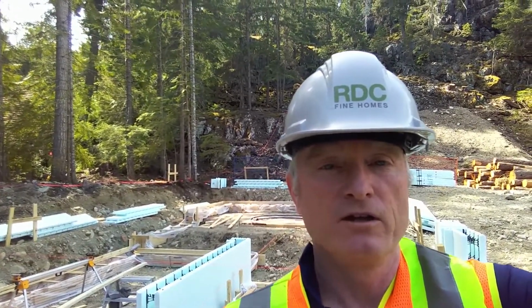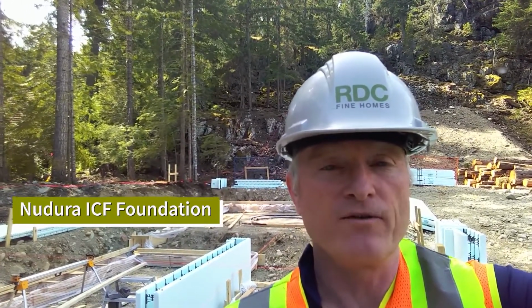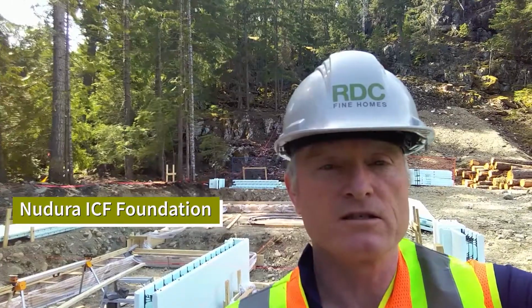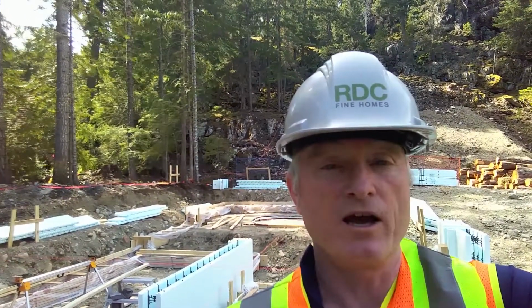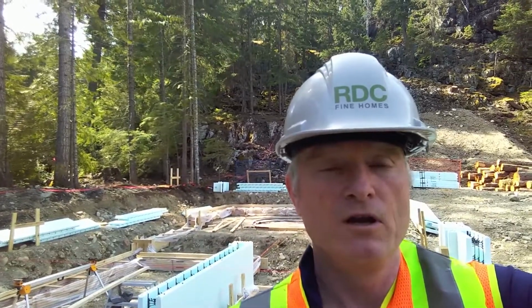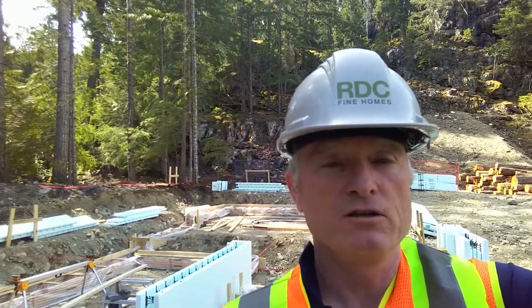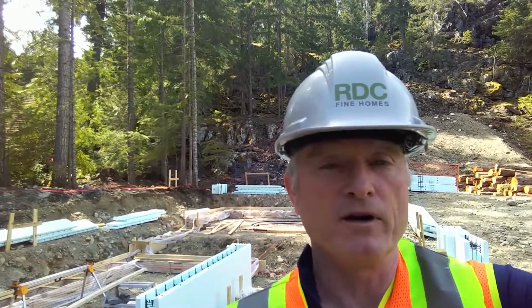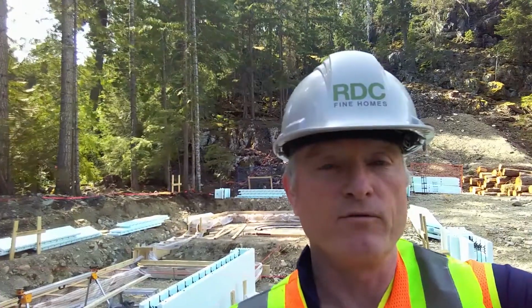Just getting started on the footings and the Nudura ICF Foundation, looking to pour next Thursday. And this is an exciting project for us. We have panelized all the floors, walls, and roof in our brand new panel shop down in Function Junction. So really looking forward to seeing all that go up in a couple weeks from now. We should see a roof on here in 4 to 5 weeks.